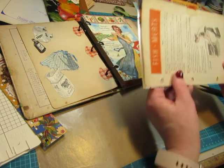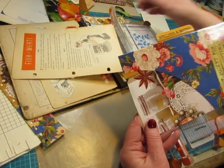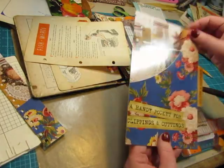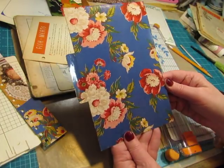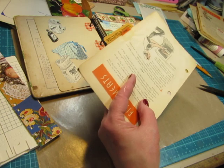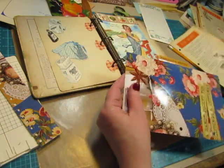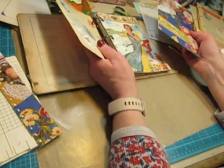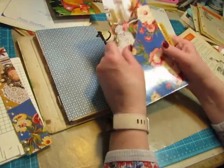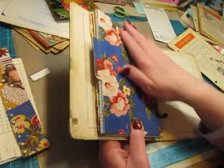I have to trim just a little bit off the top. I like this, the colors in this with the Graphic 45 papers. Isn't that pretty? Looks like a 1930s pattern. Maybe I could put this at the back. I think that works perfectly. I can put a bunch of stuff in there. It's very pretty.